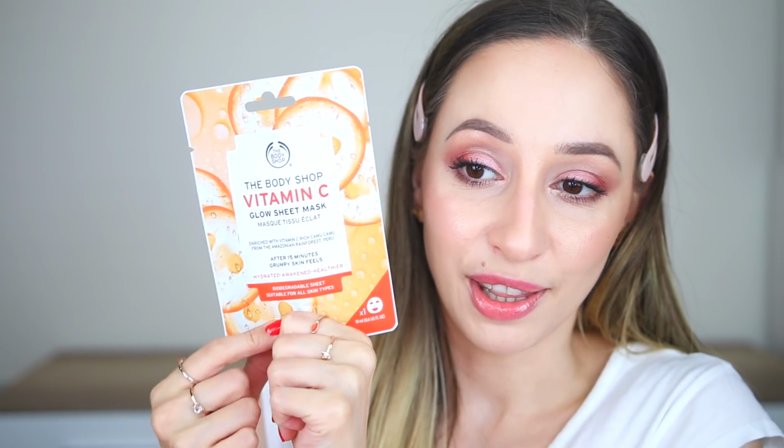Okay, I'm very curious about this product. In the small advent calendar, we didn't have any skincare, so I'm super excited for this one. I really like that this is biodegradable. I love it.